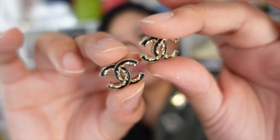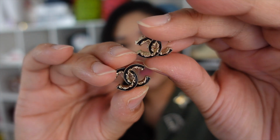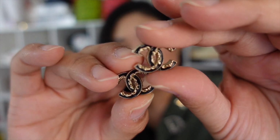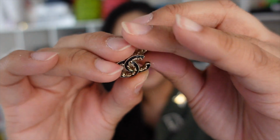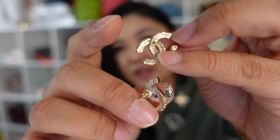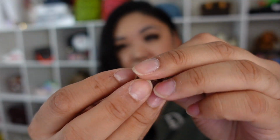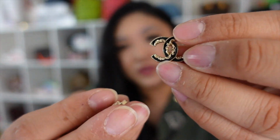Not surprised. These were another one of my favorites. It has the black CCs with the little chain around it, and this is why, like I said, I no longer buy too many fashion pieces, because look at that. That pole is completely gone, but they're still pretty. Maybe I'll put them on a necklace.